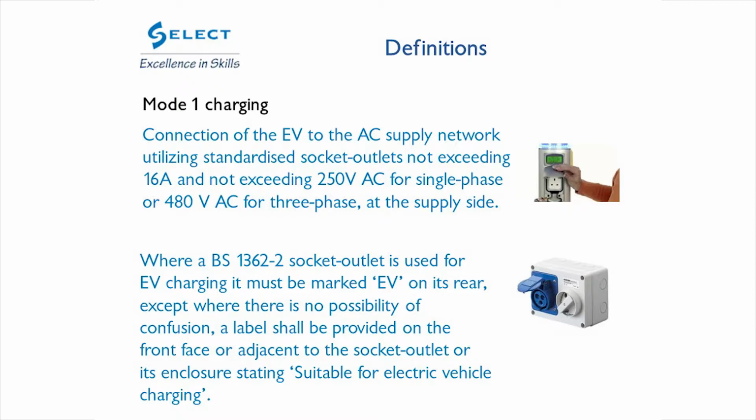Mode 1 facilities are often described as slow chargers, as the current is limited to 16 amps maximum, which relates to an EU standard, and 13 amps maximum in the UK. Typical power ratings are 3 kilowatts for a single phase supply and 10 kilowatts for a three-phase supply.